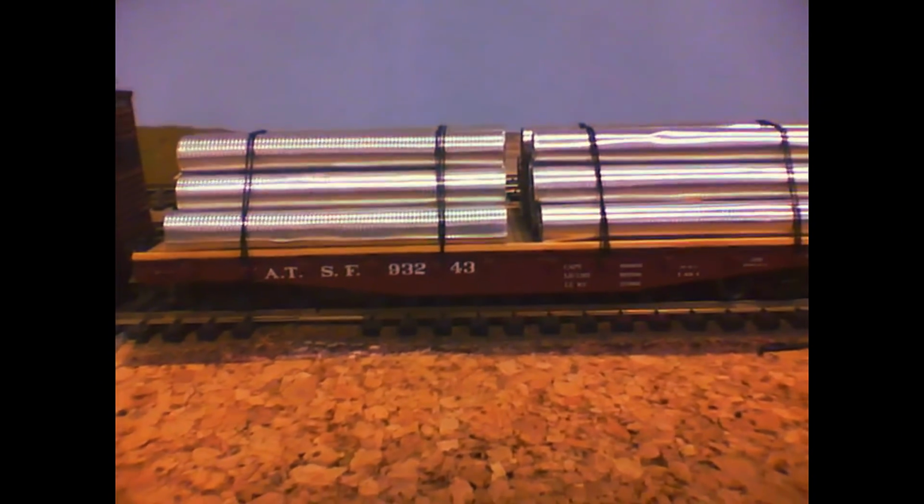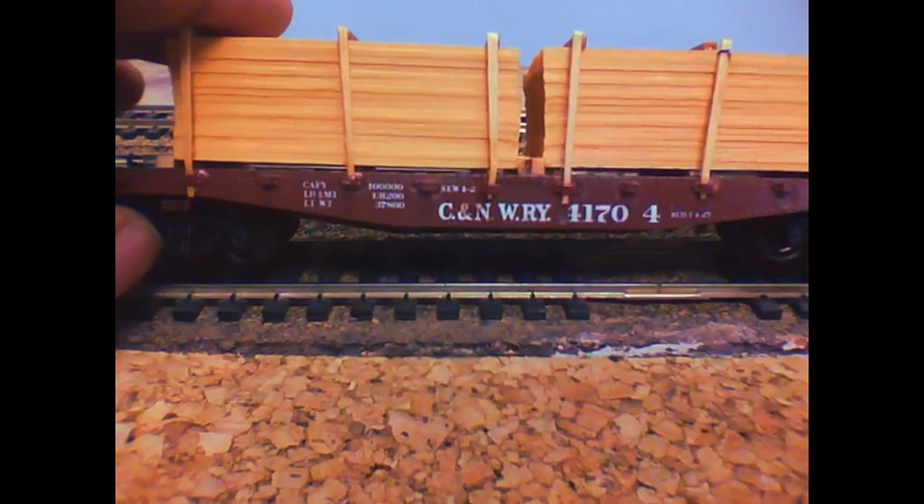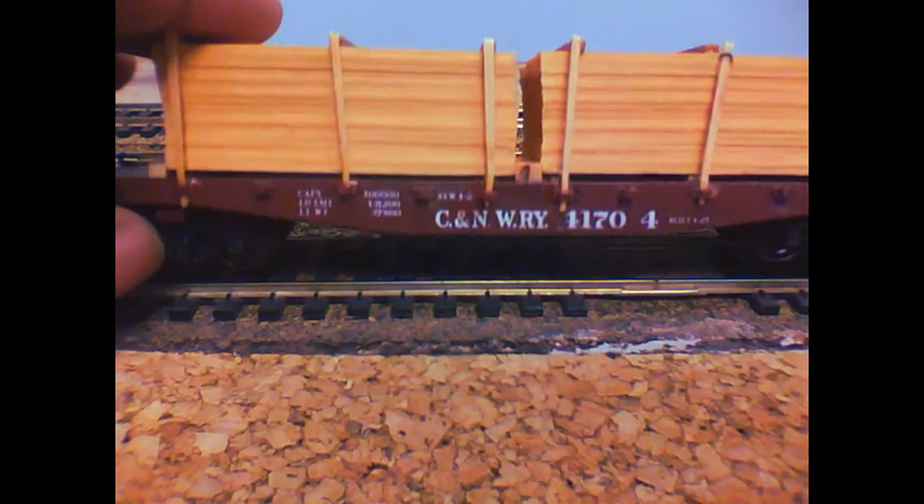I'm really happy that I own some of these cars that he did, because they are sharp. You wouldn't tell that, as far as the decals are concerned, that was done by hand. I mean, he did such a professional job. He did such a great job on those.